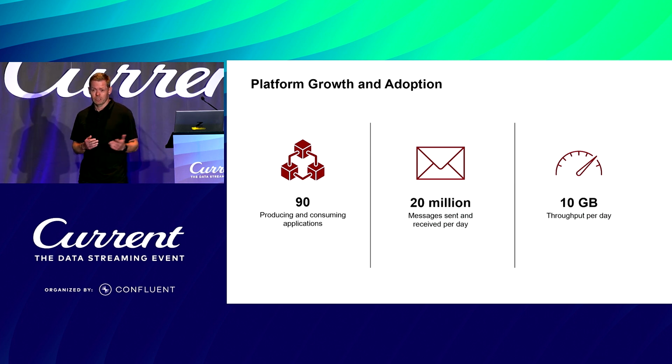If you were at the Netflix talk yesterday, that's not a lot. But from the way that we have rolled out Kafka and started gaining adoption, this is still a starting point for us, very early on in that journey. That 20 million messages per day equates to about 10 gigabytes worth of data. I think you've got some of that per second in other organizations. But the growth and adoption we've seen on this platform has been 100% year over year.